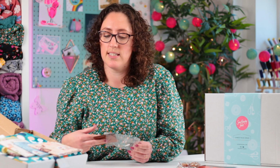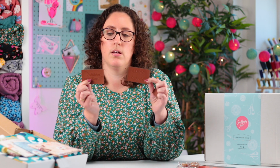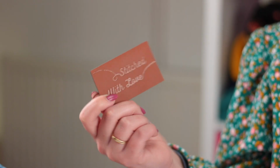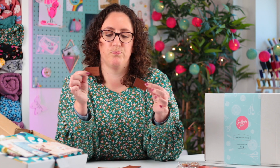Then a few months ago, Laura from the Specky Seamstress got in touch to tell me about her faux leather labels, and it all went perfectly, because these will look great on the back of a bag or the inside of a bag, as well as the waistband of jeans or something like that. So the classic and the luxury boxes have 4 labels in 2 different sizes. So there's 2 big labels. One says made by me and the other says stitched with love. And then we've got the same again in a much smaller version as well. So I'm definitely going to pop one of these on my bag when I get that sewn up.